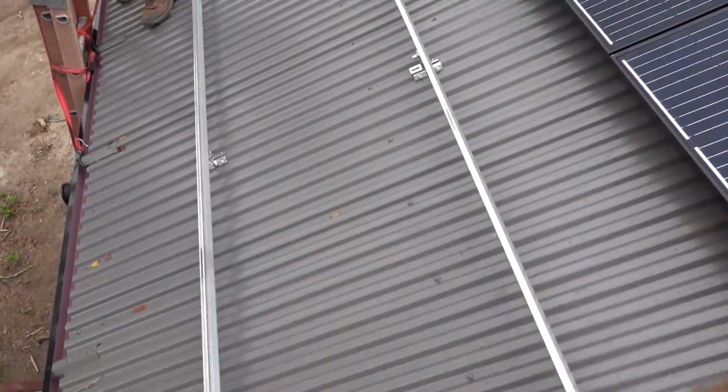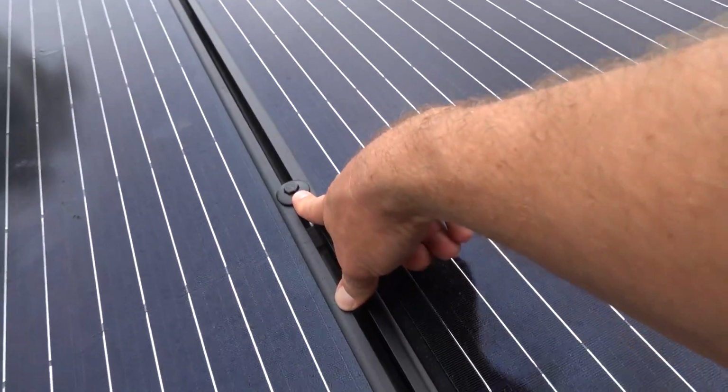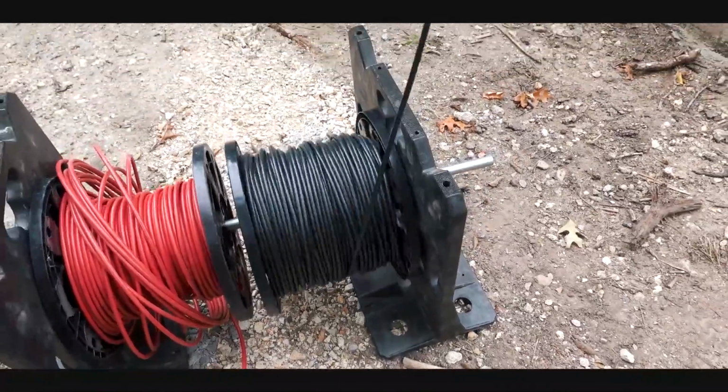And we'll bring in the second row. So they actually hook into this rail, and then they have this bolt that holds them down. So there's 2 bolts in between each one, and that's it. They are secure.